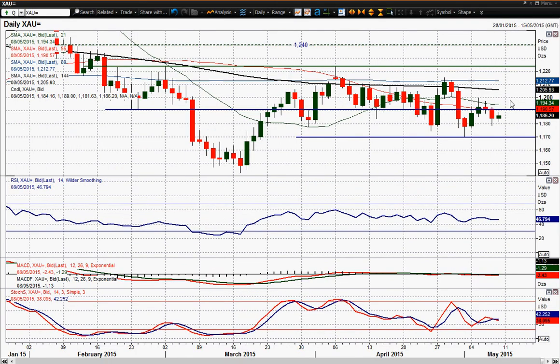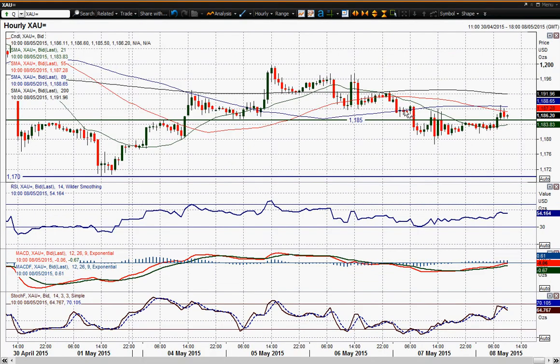Which again I would say means that the gold price is now camping more in the lower half of this range. Under $1,200, that again gives you more of a negative outlook on this near term. But still, to be honest, these momentum indicators are not really giving you much direction either way.